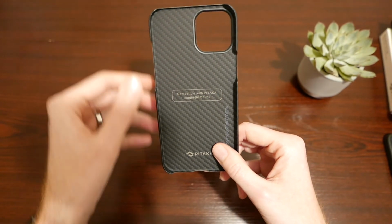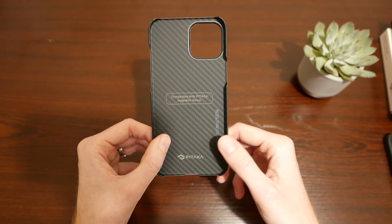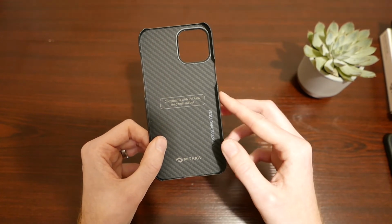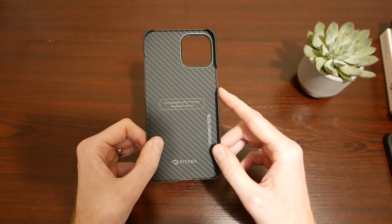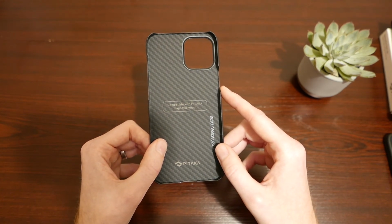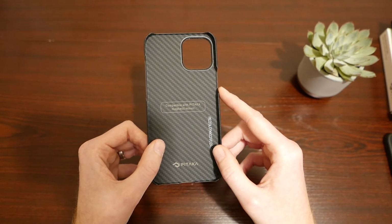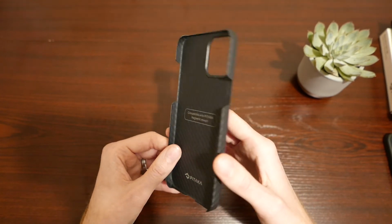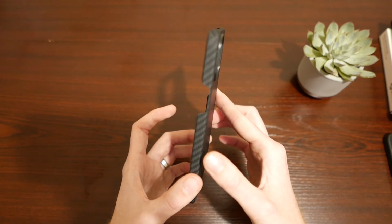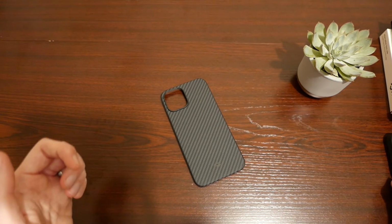And then on the inside, compatible with PITAKA magnetic mounts. So I can't believe they've even fitted some magnets in here, but they have. So with this you'll be able to use their range of accessories. They've got their new magnetic wallet, which is similar to MagSafe, and also they have some wireless chargers and in-car chargers as well. So really, really nice design as well. Very, very thin. I'm not too sure how this is going to hold up if you dropped your phone, but let's get the phone out of my case and put this on.